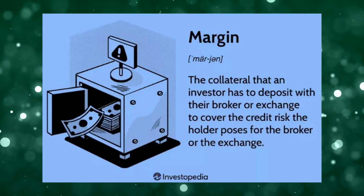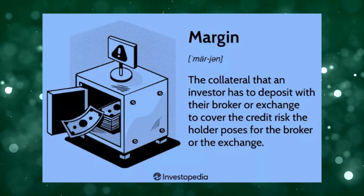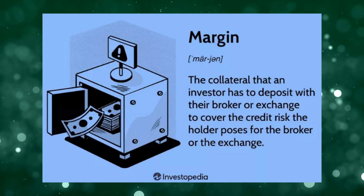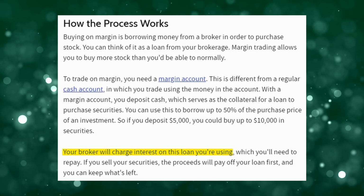Trading with margin is using borrowed money from your stock brokerage to buy more stocks. Your own stocks or cash in your account are used as collateral for what is essentially a loan from your brokerage. Like any other loan, you have to pay interest to the lender. In this case, you're paying your stock brokerage.